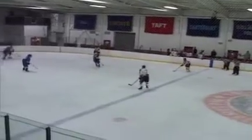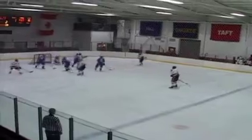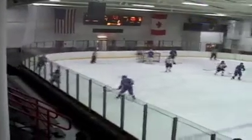Two Bearcats stacked up by the blue line there. They stay onside, though. Andrade gets this back to Murphy. Murphy here at the point, slides it over to the far circle. A shot pad save for Odgers. Rebound lifted, and another try missed on. Second one goes wide. Final 10 seconds of the period.